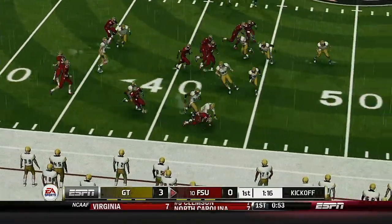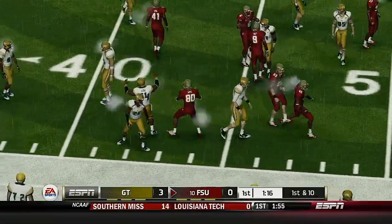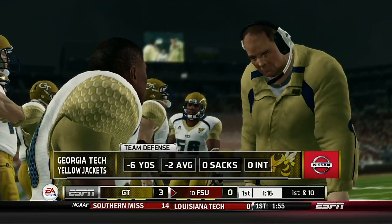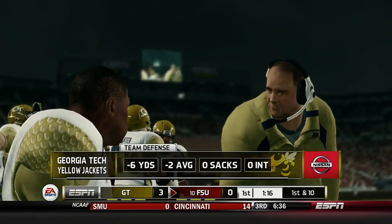He's out to the 30. And down he goes at the 43-yard line. The Yellow Jackets are right where they want to be early in this one, partner. Well, this is what their coach talked about, getting off to a great start.